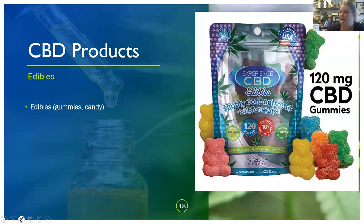So CBD gummies. Now, this is where you might think, technically, this is a CBD infused food, right? So wouldn't the FDA hate this and try to get rid of it? I don't really think they've done too much to try to get edibles off of the shelves. I think they're a little bit more worried about if Coca-Cola started to have a CBD infused line or something like that. But I will tell you what they do look at for the gummies.